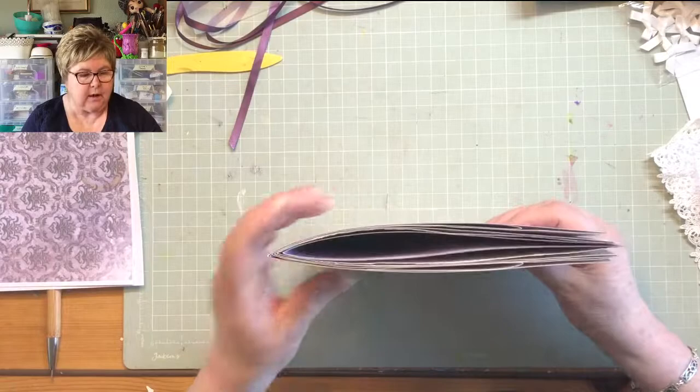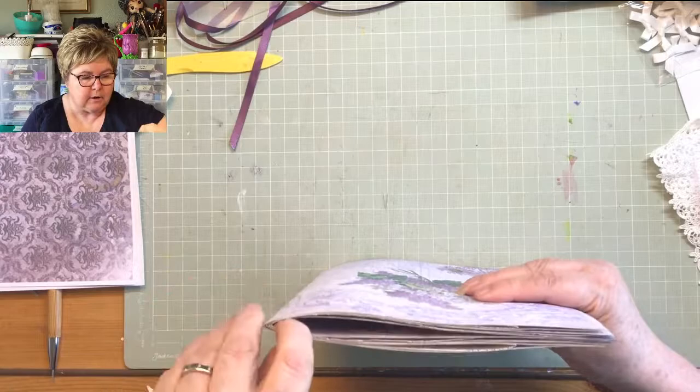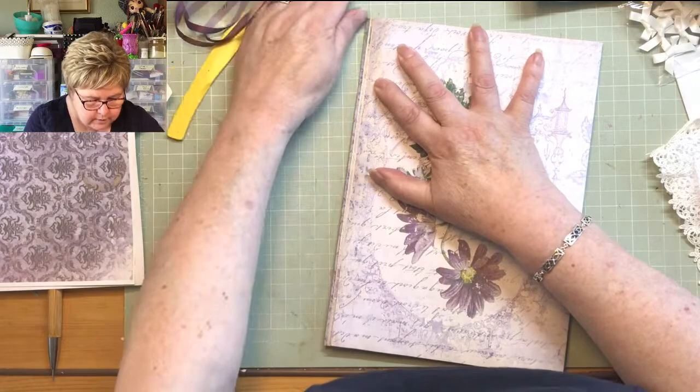And yeah, it's walking. So we need to cut that off. Just make sure that you've got it as tight as you can before you go chopping anything. All our folded pages are well back from here, so we're not going to catch them. And just take your ruler.